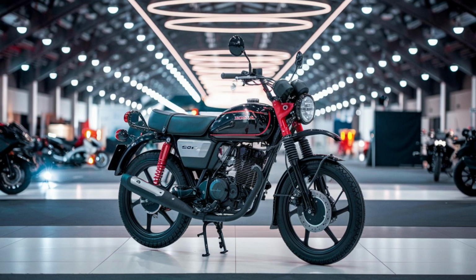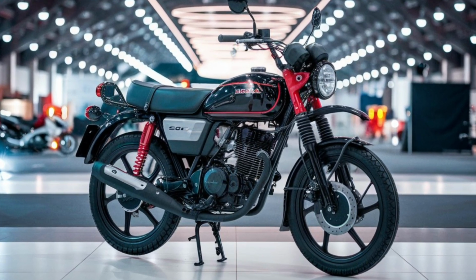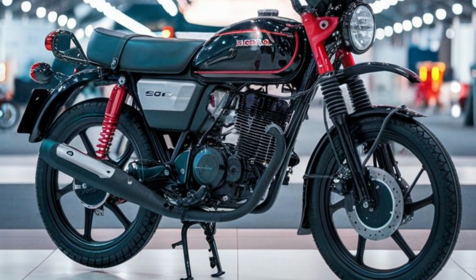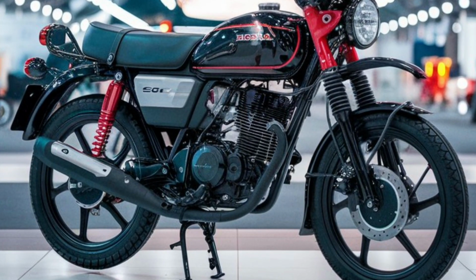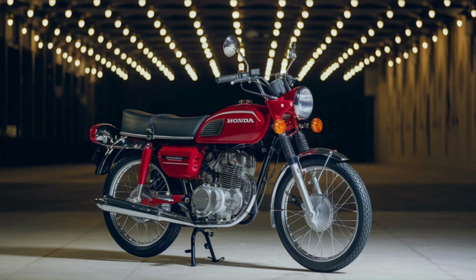To sum it up, the Honda CB150 2025 model continues to deliver on its promise of reliability, economy, and ease of use. With subtle but meaningful upgrades in design, technology, and performance, it remains a top contender in the commuter bike segment. Whether you're a seasoned rider or a beginner looking for a dependable option, the CB150 is worth considering.